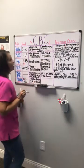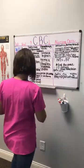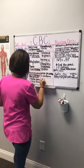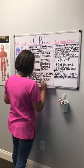That's what that means. All right, tell me about low platelets. What is that? What are we worried about? Since platelets' job is to clot, your big risk is risk for bleeding. This is huge, okay?